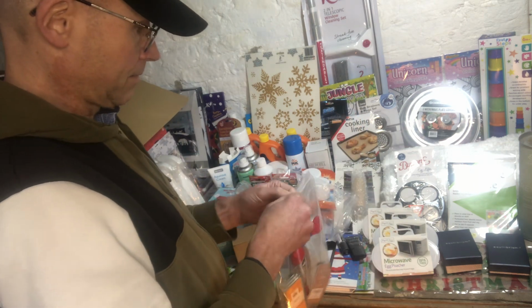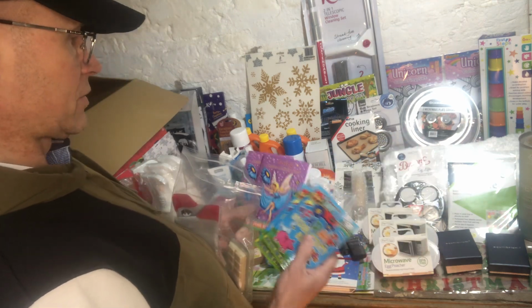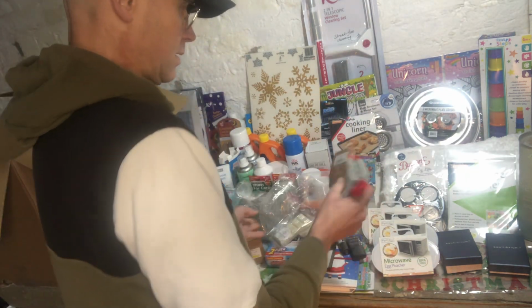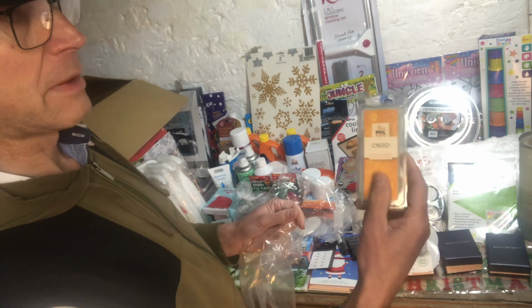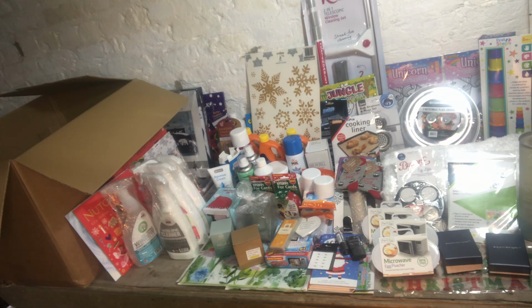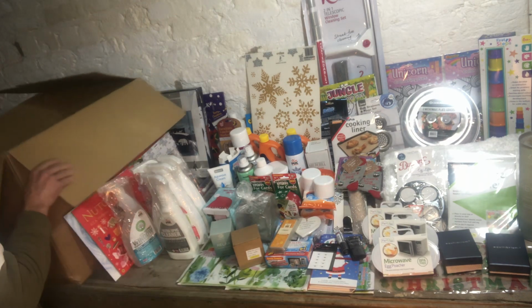Got another little bag. So we got 2 farm sticker books and 2 fairy sticker books. So we've got 2 Christmas children's socks. And got a VivaMk melted wax melts. Just a bit of packing, and that's the box empty.